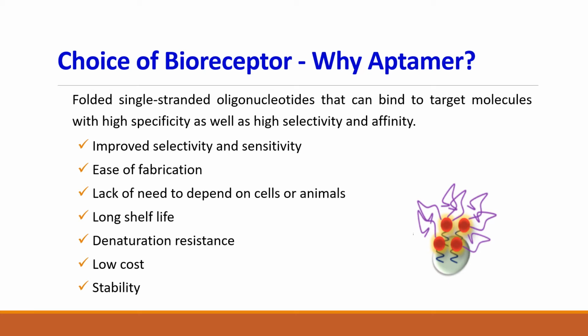Now, as the bioreceptor, we used an aptamer. Aptamers are single-stranded oligonucleotides that bind to target cells with high specificity and high selectivity. Their use is advantageous due to the ease of their fabrication and the lack of need to depend on cells or animals. Also, optosensors have longer shelf life, higher denaturation resistance, lower cost, and higher stability.